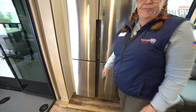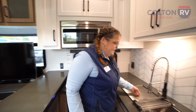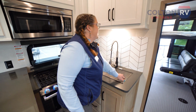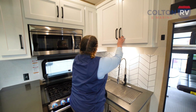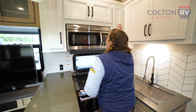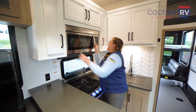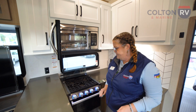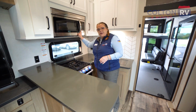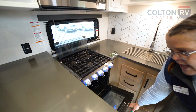Over in the kitchen, you'll notice it does have this large stainless steel sink. Lots of space for your food and dishes and all the different cabinets. A nice big convection microwave, as well as 3 eyelets on the cooktop and a stove.